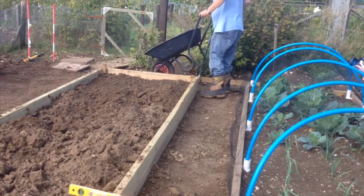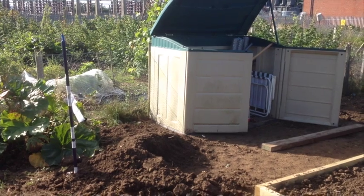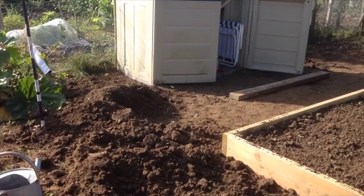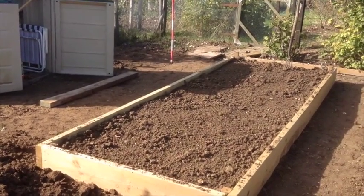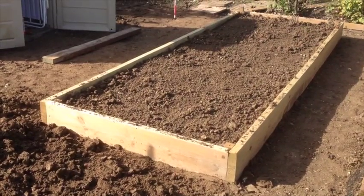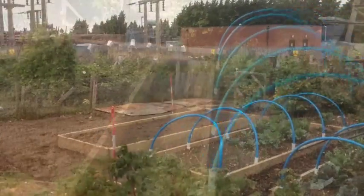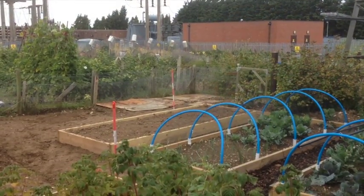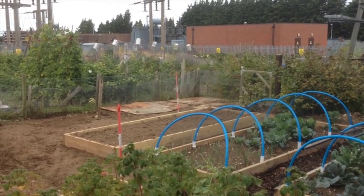This is the end of the day, and I've filled up to the required level, but there's still quite a lot of soil to remove, but that's for another day. The following day I returned and reduced the remaining soil into a spoil heap, and this is the result. And I can now set out the gate.